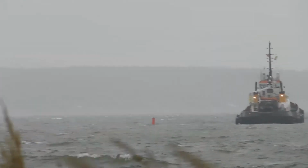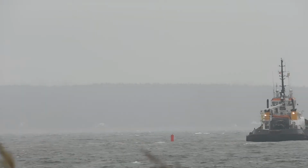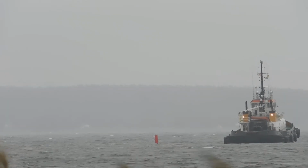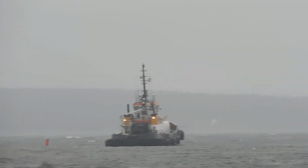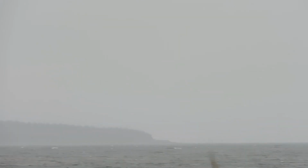As you can see, those misty hills are all fogged out. It would be some wet and miserable in those woods today. You definitely would want a waterproof layer. Now let's get back to the tanker.